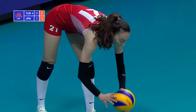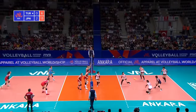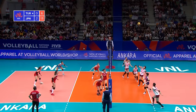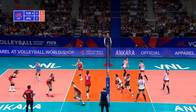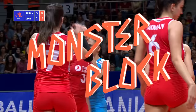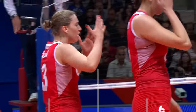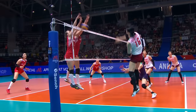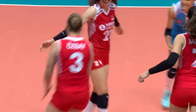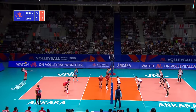So Yildirim preparing to serve. Her team down by 7. Quick reflexes at the net from Ismailoglu. Oh, fantastic block. A combination of Akman and Özbek. And that is the type of play that can serve as a catalyst for another team to find some energy, to find some inspiration. They rose up in unison and denied the spike attempt that was rifled in their direction. Can they build on that now?